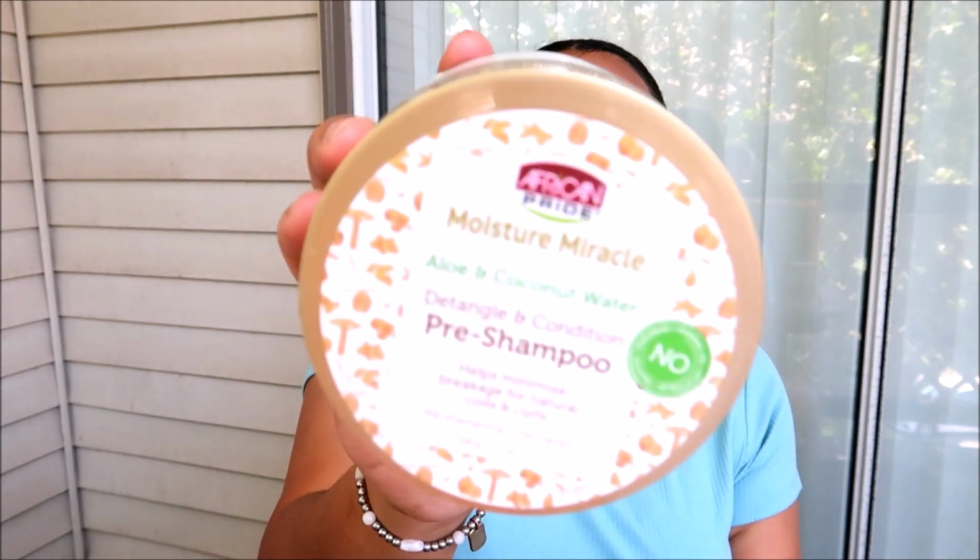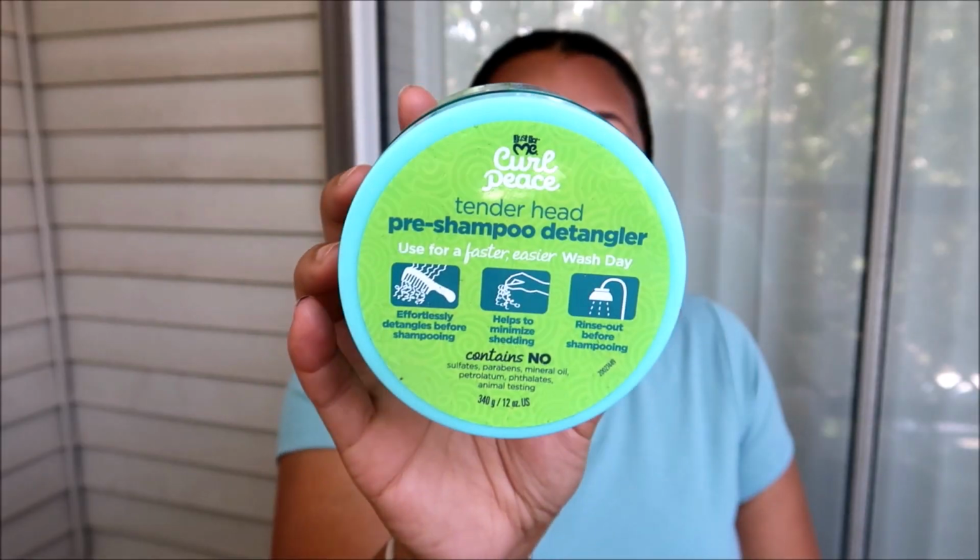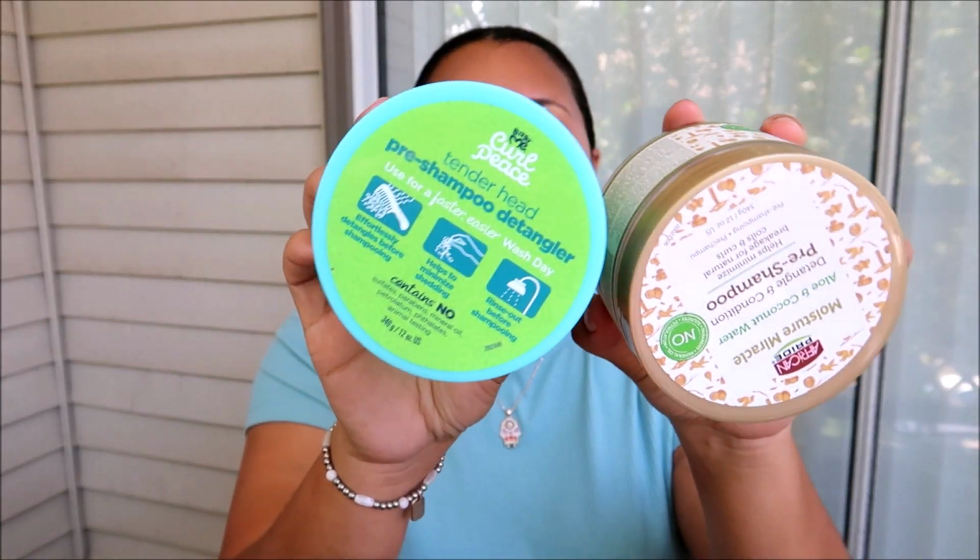So, the African Pride Moisture Miracle Aloe and Coconut Water Detangle and Condition Pre-Shampoo. I've used up 3 of these this year. They do a really great job of giving me that extra level of detangling that I always need. And since I've been on a roll with the African Pride, I decided to switch it up, and now I'm focusing on the Just For Me Curl Peace Tender Head Pre-Shampoo Detangler. This is from the Just For Me Kitty line, and I wish so much that this was around when I was little. As far as performance, these two are so similar that I just like to go back and forth between the two.